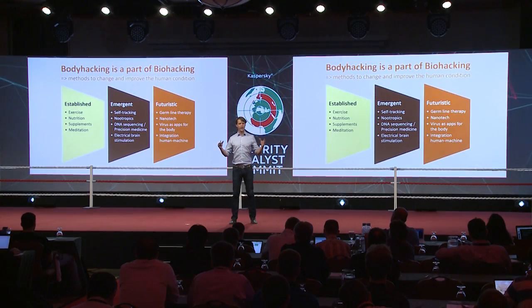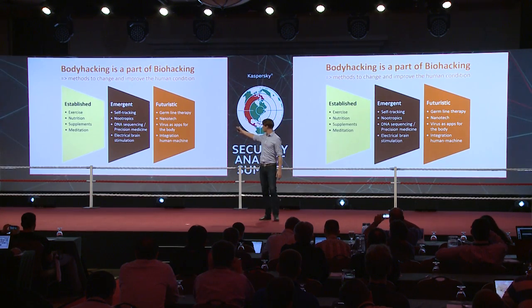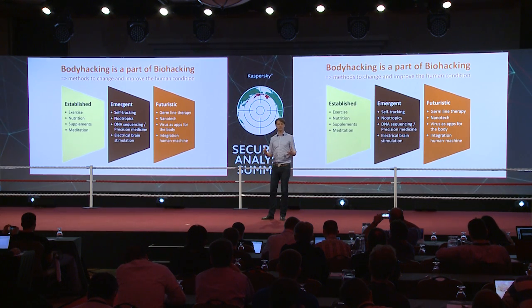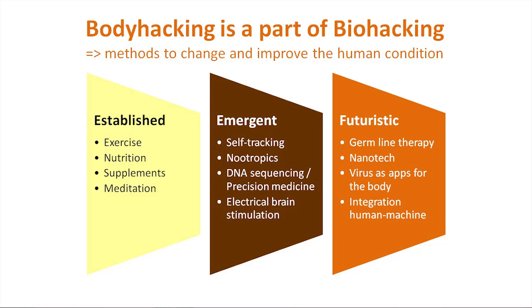And within the whole biohacking thing, body hacking is a separate section. So here I've listed some. You have the established classical things that people do to improve their performance. You can exercise, you tweak your nutrition, etc. And then we have the more emergent things that exist but are not totally mainstream. Self-logging, quantified self with various devices, nootropics or smart drugs, experimenting with these, trying precision medicine. You map your own DNA and see what medicines work with this, or electrical brain stimulation.